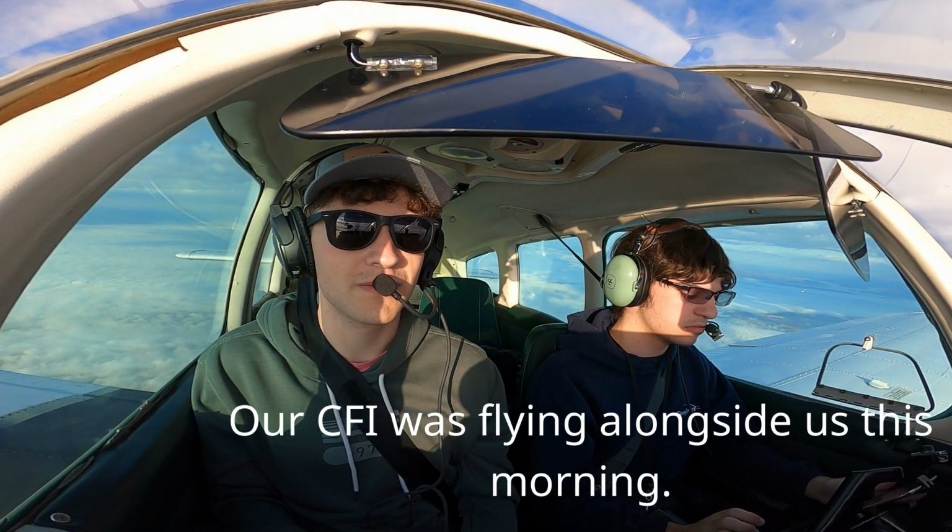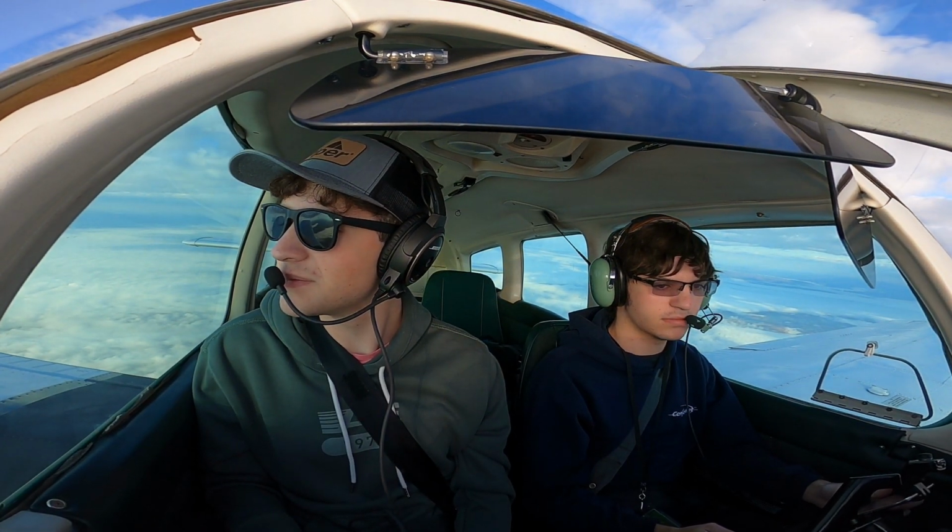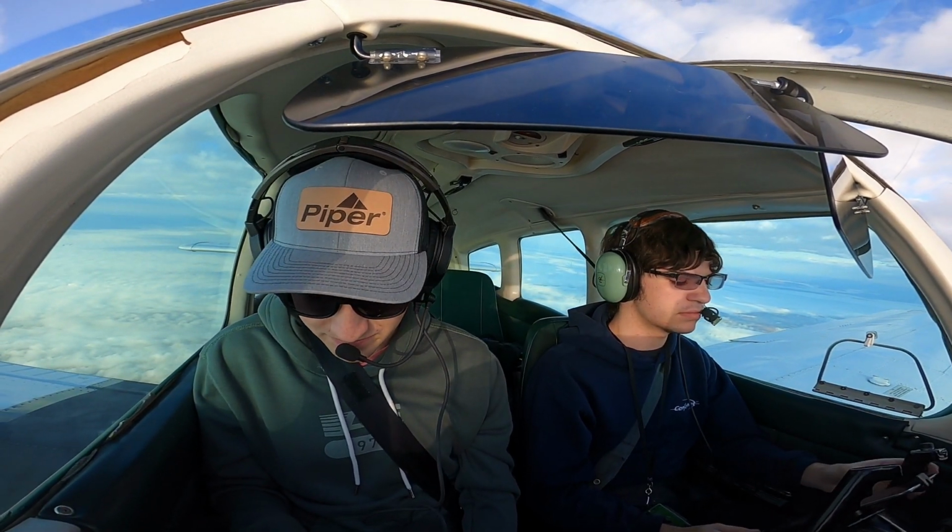Departure, Mooney 928 Kilo Charlie, 1,100, climbing 3,000. November 928 Kilo Charlie, up and approach ident, altimeter 3006, good morning.